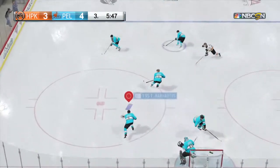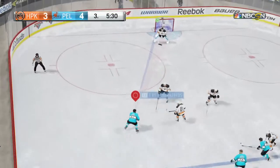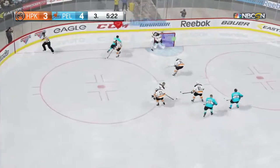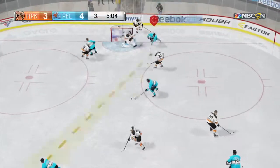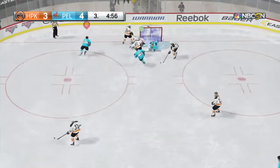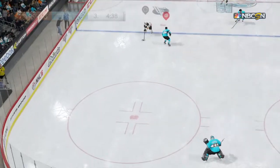Picks it up in his own end. Good pass up that wing. Drives to the crease. Got the pad on it. How did he get it? He may be down, but he is not out. Unbelievable stop.